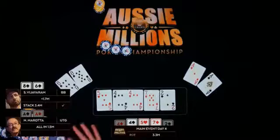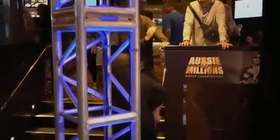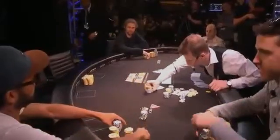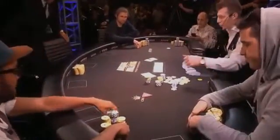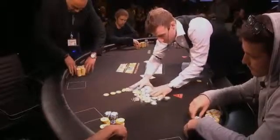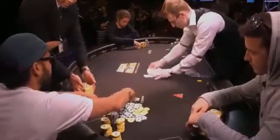Deuce on the river. And we're going to lose Marota here. Definitely got unlucky to get outdrawn by 8-6 there, but I don't think he had to necessarily go broke. I think he could have just called the turn check-raise and then called again on the river, and instead of being out, at least maybe you have 500,000 chips or something like that.